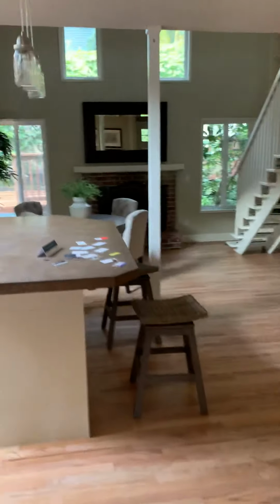Utility room here, washer dryer. Somebody just pulled up, so I'm gonna do the inside tour and then I'll probably say hi to them.